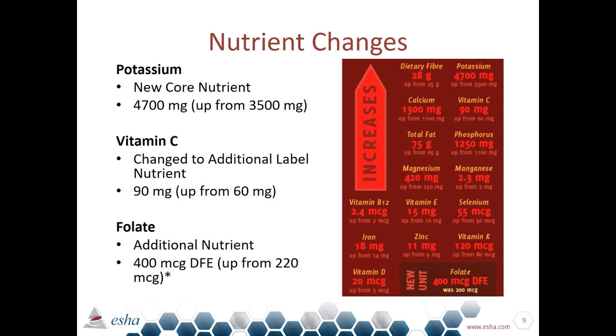Potassium, which is now a core nutrient, has been increased from 3,500 to 4,700 milligrams. Dietary fiber has also been increased from 25 to 28 grams. Iron, another core mineral, has been increased from 14 milligrams to 18, which means your nutrition fact table could show different percent DV values for the same product simply because these values have been updated.